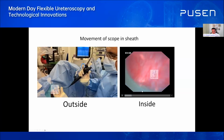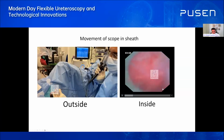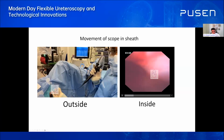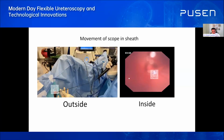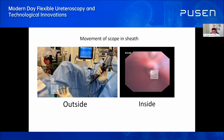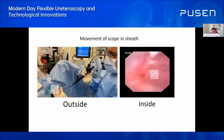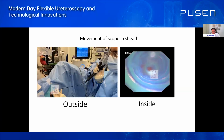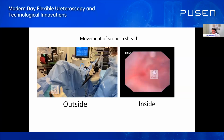What is equally interesting is that the tip of this scope, as you see over here, is so flexible, not just bendable, the actual tip is collapsible. It's like leaflets. You will find no bleeding when you move it inside the calyces, even in inflamed kidneys. So it's a win-win situation. If you're careless with your laser, yes, you will have bleeding, but the sheath is not going to be the reason why it's going to bleed. And when you do this, you actually get a lot of stone fragments outside.